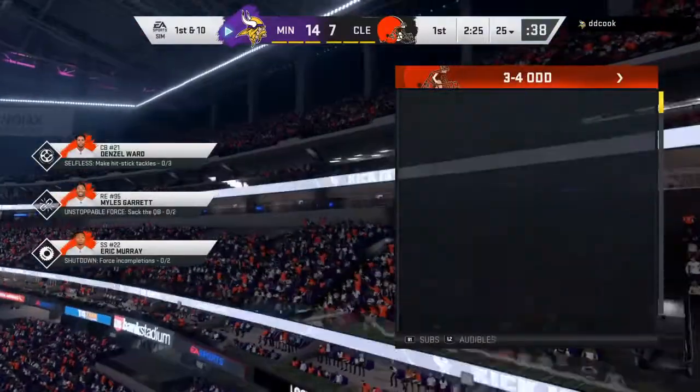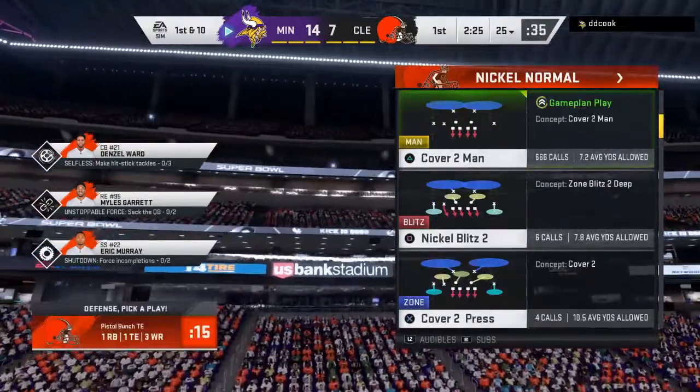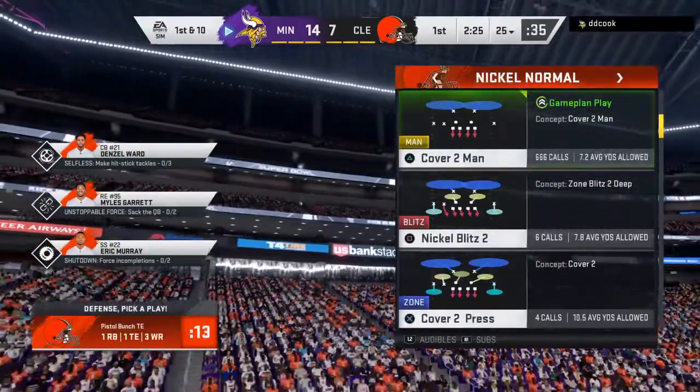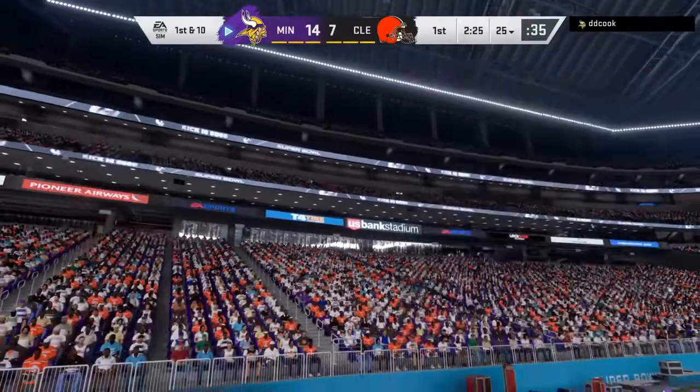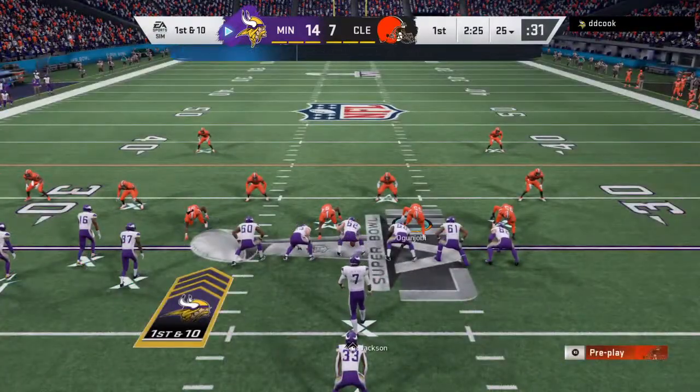The Vikings take over 1st and 10 at their own 25-yard line. The Minnesota offense about ready to get this next drive underway.